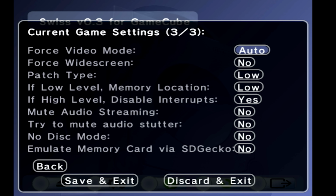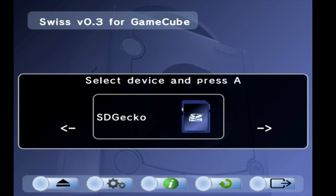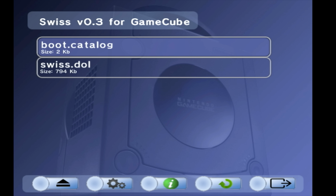You can set 16:9 widescreen for every single game, force games to run in NTSC or PAL screen modes, set games to load at 480p progressive scan even for those that don't support them, and there's so much more that Swiss can do that I couldn't possibly cover it all in this video.